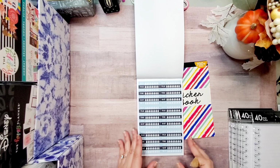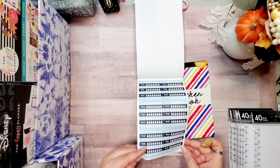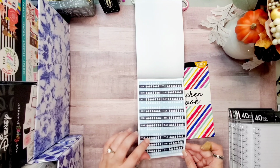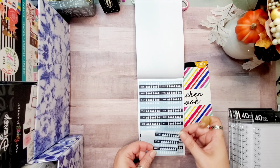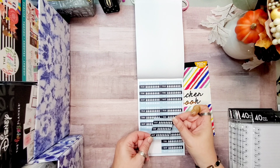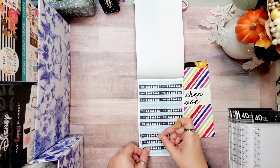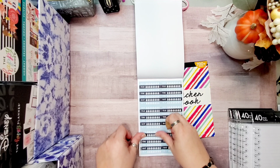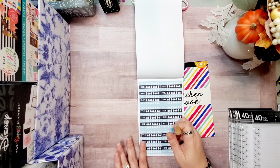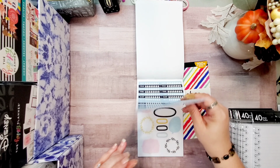Habit trackers for an entire week. So you could stick this on your sidebar for the week and track instead of putting in a habit tracker for every day, which sometimes I will do, or you could even put something else over these and have seven habit trackers on your page for seven different things.